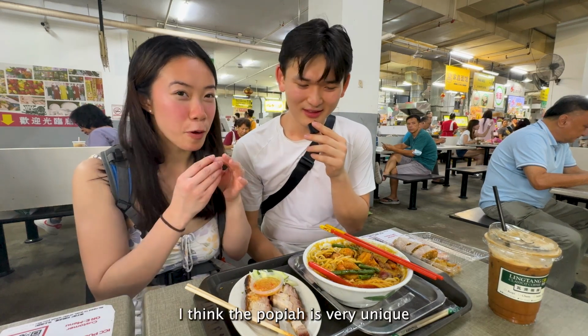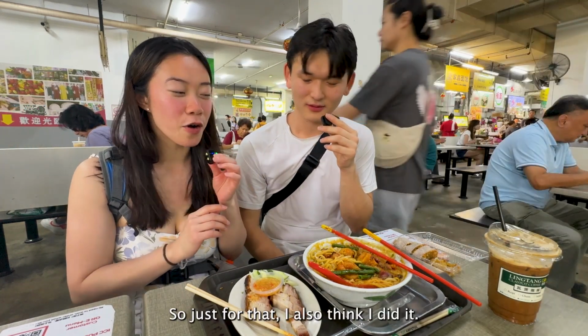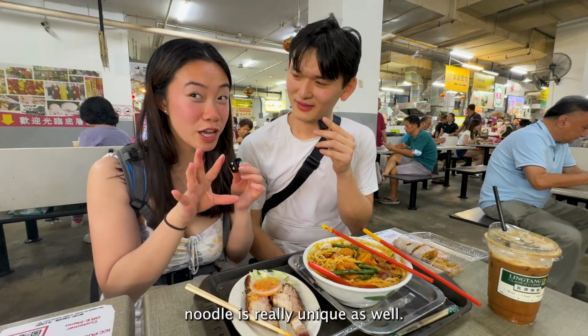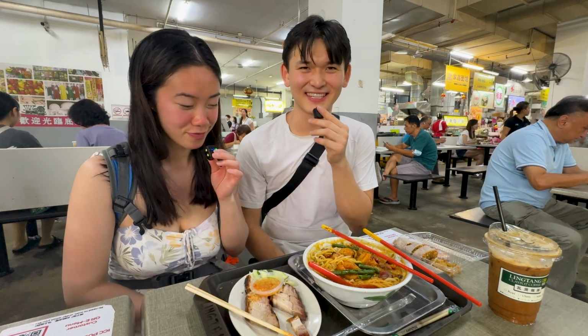I think the popiah is very unique, texture and flavor wise. So just for that, did it, but I gotta say this noodle's really unique as well. Like nothing like I've ever tried before. Yeah. All right, let's eat.